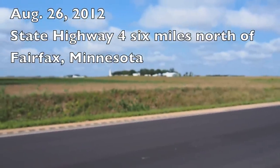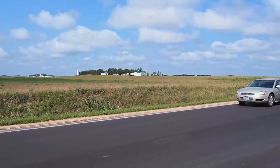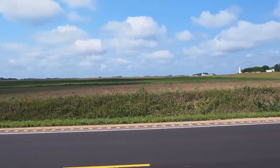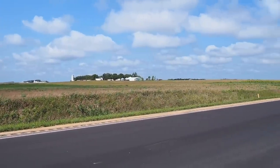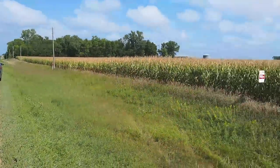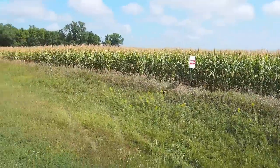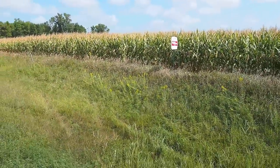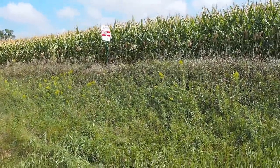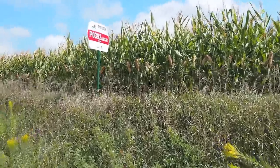Yeah, I'm 4 miles north of Fairfax, Minnesota. In all directions, you're surrounded by monocultures of genetically modified corn and soybeans and a few sugar beets. And it's not only genetically modified, it's treated with neonicotinoid. The crops, like the corn and soybean, are grown with neonicotinoid seed.